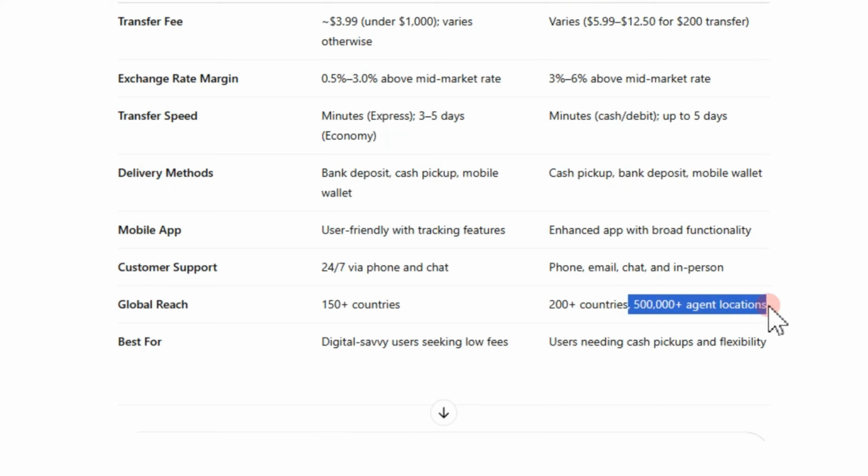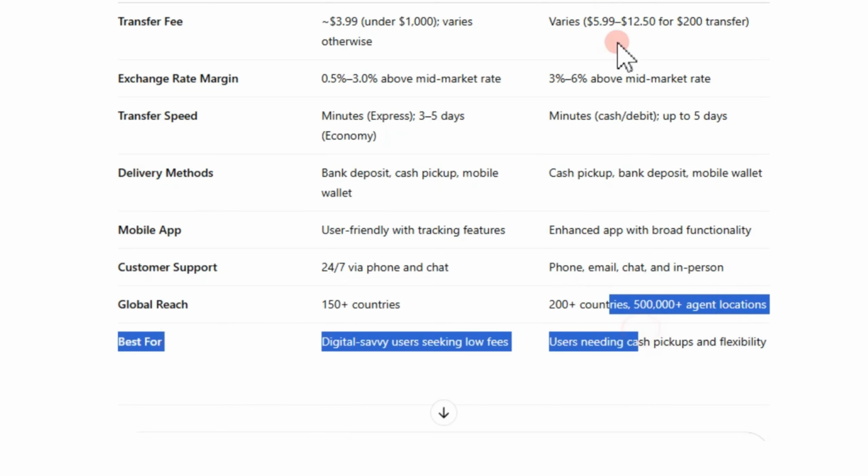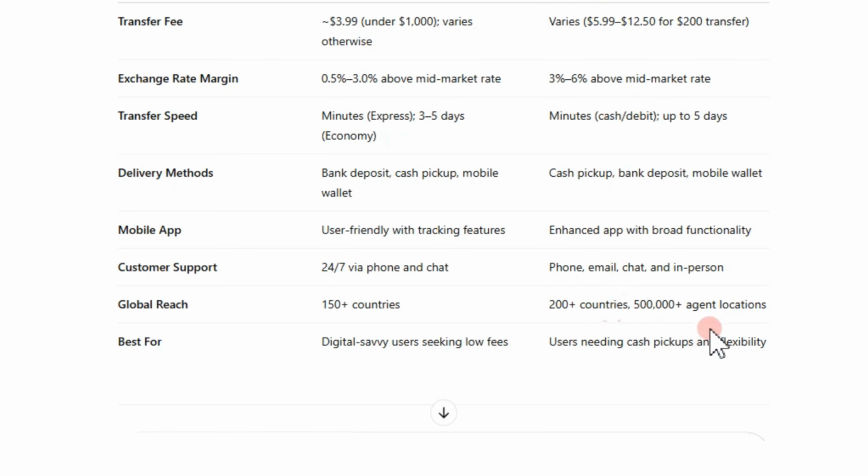So I think for this time, I strongly suggest Western Union if you want to send money to Mexico. Remitly is best for digital-savvy users seeking low fees, but Western Union is for users needing cash pickups and flexibility.